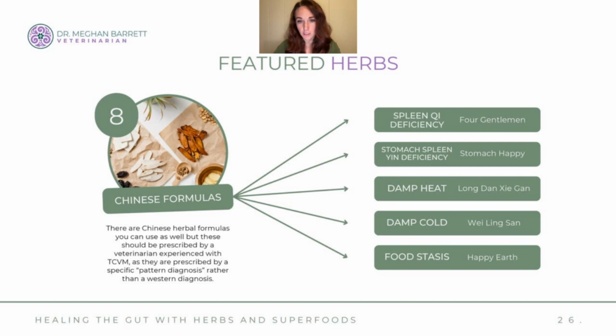For a spleen Qi deficiency, which is another way of explaining a diarrhea problem or a digestive problem, you might use the herb blend called Four Gentlemen. For a stomach spleen yin deficiency, you might use Stomach Happy. For damp heat, you might use Longdan Zhegan. For damp cold, you might use Wei San. And for food stasis, you might use Happy Earth.